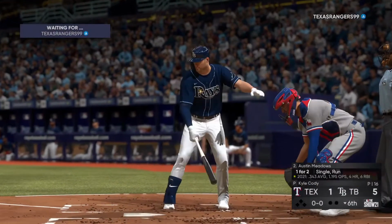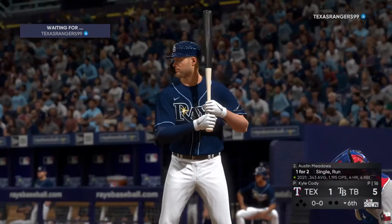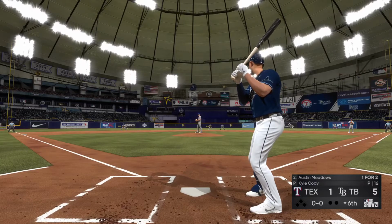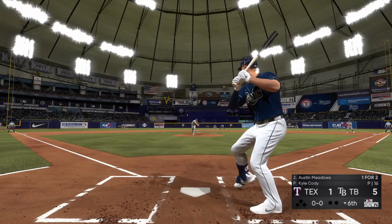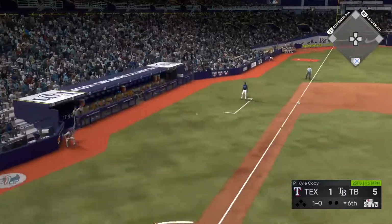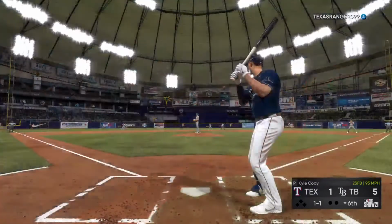To the plate now is the designated hitter, Austin Meadows. He grounded out last time up. First offering. The 1-0 home. Swung on but fouled off to the left.